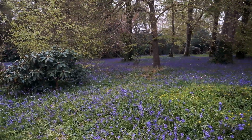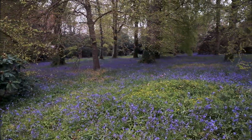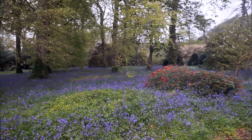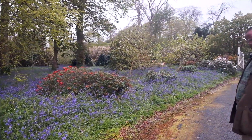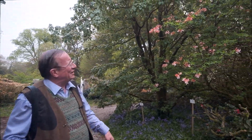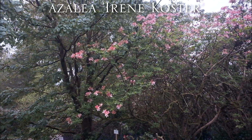Anyway, it's a big feature of the Burncoose garden at this time of the year, but so are deciduous azaleas, and we'll have a look at one or two of those now, some of which will be appearing on our stand in the Chelsea Flower Show, which is still a week or two away. So the first of the deciduous azaleas to look at is Azalea Irene Koster.